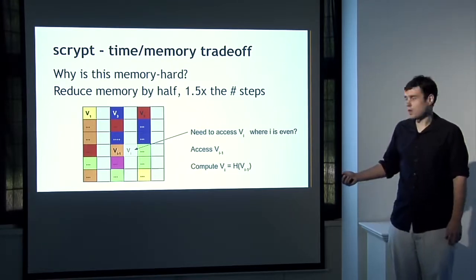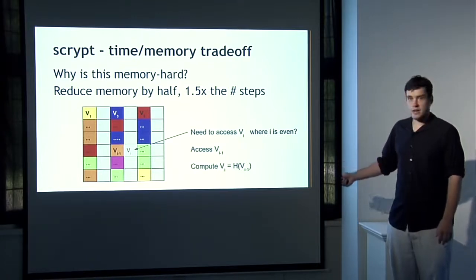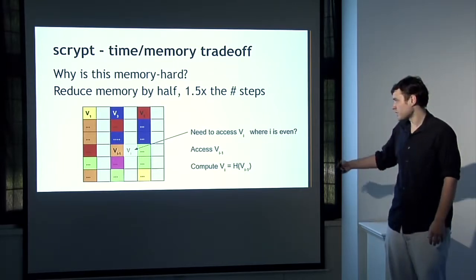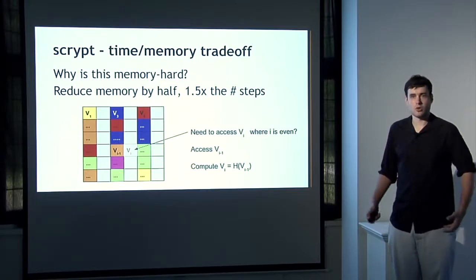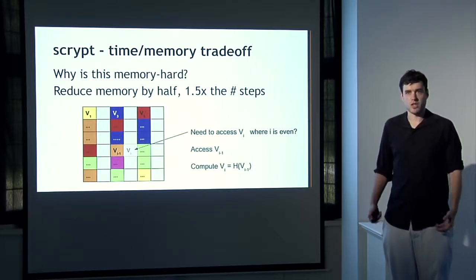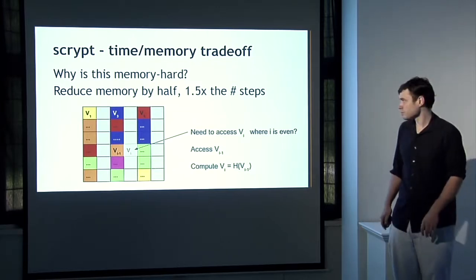Well, you need to compute it from the values of v that you are storing. Now, you can always compute vi by computing the hash h of vi minus 1. Now, this works, and you got away with using less memory, but you had to compute an extra value for h. Now, this intuition holds up. On average, if you wanted to reduce the amount of memory by half, you would have to increase the amount of computation cycles you need by a factor of 1.5, and so on.